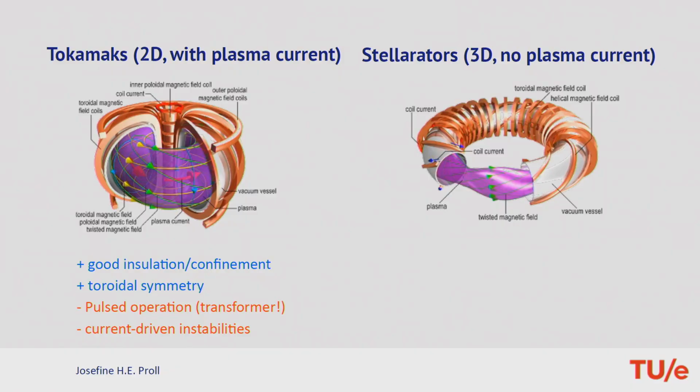It's like, well, let's just create the entire field by magnetic field coils. Just not have a current, but add a bit other weird coils and create the magnetic field with that. So you see here, we have the coils, basically the same ones that are going around the torus as in the tokamak. But in addition, we also have these helical coils here. And together they create this twisted magnetic field here shown in green.